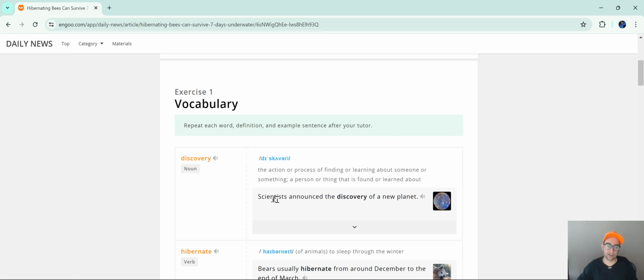Then here, this is pretty cool. So you have an example sentence for you. So you can get a little bit of context on this word. Scientists announced the discovery of a new planet, and it's put it in bold so you know what word you want to focus on. This is the word we're trying to learn. And again, if you click on this audio, it'll read this sentence for you.